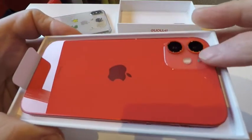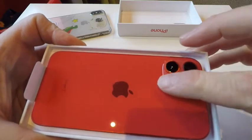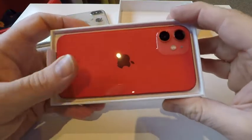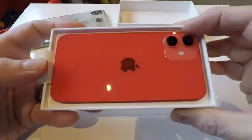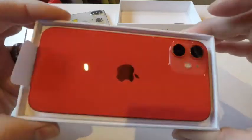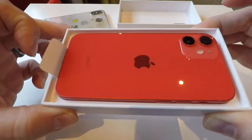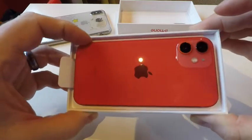If you can see there, you've got the two cameras. I know it hasn't got the LiDAR sensor. I have seen somebody with a 12 with a LiDAR, and the photos are incredible. It's very pinky. The back is more pinky than it is bright red, but it's still beautiful. Yes, I'm an Apple fanboy. Am I going to critique this? Probably not. This is just an unboxing of something that I've been waiting for and very excited to get. So if you want critique, go and check out Marquee. There's plenty of people out there that will criticise it.